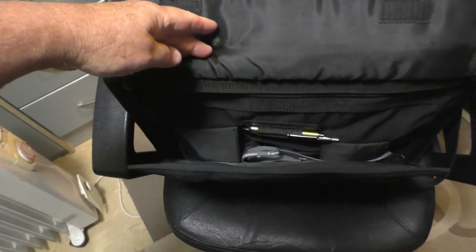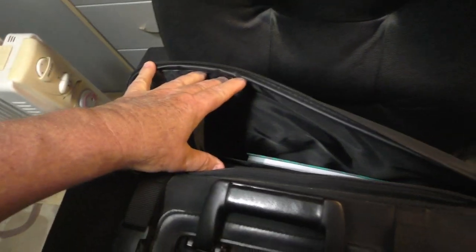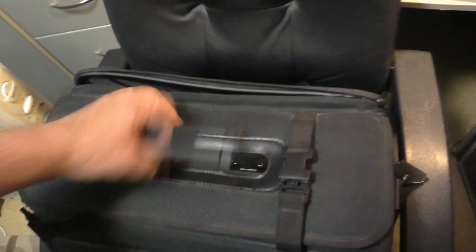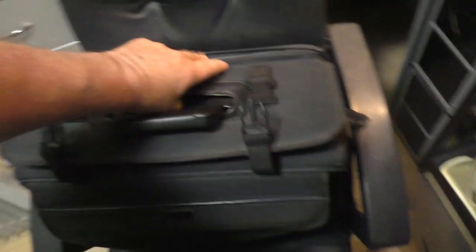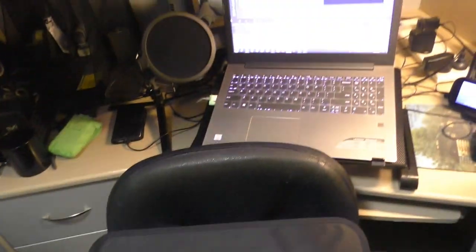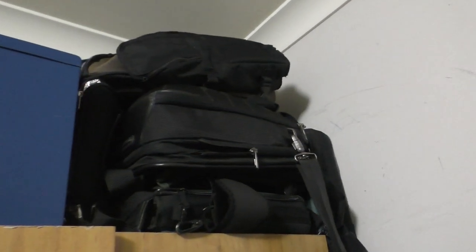Decent amount of storage space for bits and pieces in the side. It has a document pouch on the far side and a huge amount of space in the center for storing the laptop and the mountain of accessories that go with it. So huge amount of space in that particular one, and that takes this laptop here, which I use when I'm traveling around. Now, I've bought laptop bags before, and you can see a little collection of them sitting on the cupboard up there.